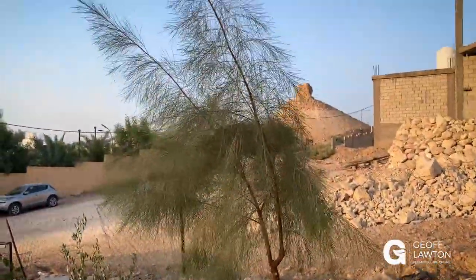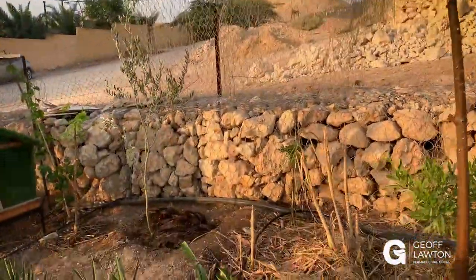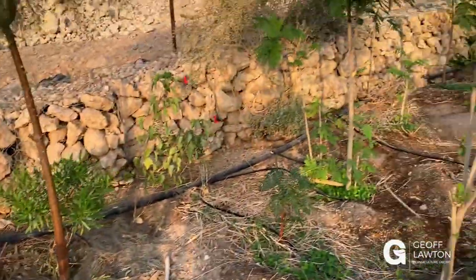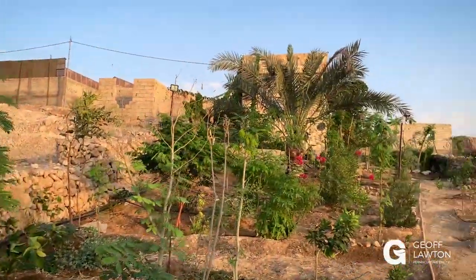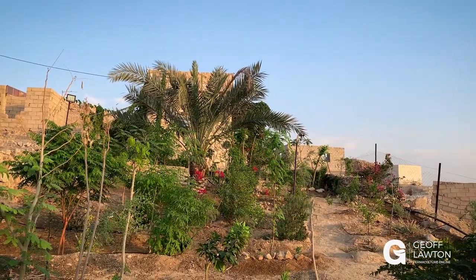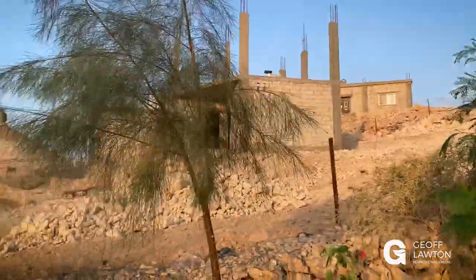Look, here's a casuarina, another nitrogen fixer and phosphate accumulator from fungi. Here's a kumquat, a date palm. Oh, I missed the big date palm, of course. Dominating over the system is one of the large date palms we've been able to help her source. So she put that in at quite a large size. It's gonna help the system take off.